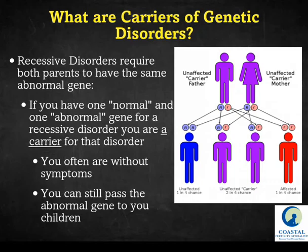And frequently, you won't have any symptoms or any idea that you're a carrier for that genetic disorder. But it's also important to note that if you're a carrier and you're completely asymptomatic, you still have the ability to pass the abnormal gene off to your children. There are literally hundreds of different autosomal recessive genetic disorders which have been found, and at least 1 out of every 6 of us carries significant genetic abnormalities that we wouldn't otherwise know about.